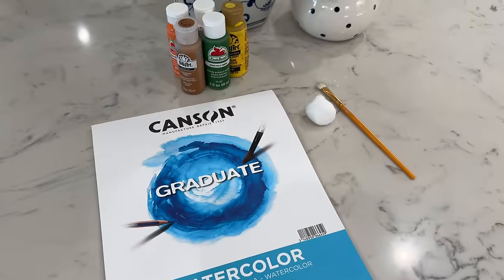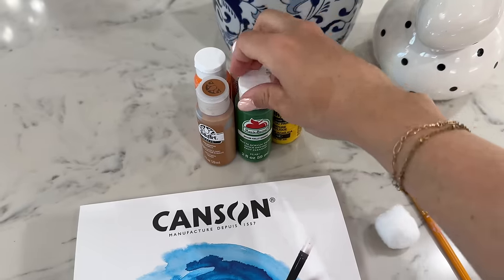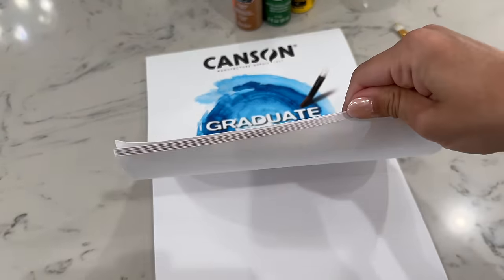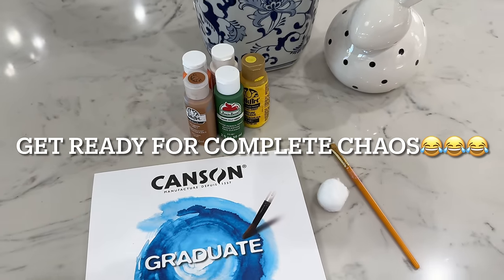Okay, we're about to do a little craft with Kaysen. And I have all these little paints, paintbrush, little cotton ball, and then I have some of this paper. It's watercolor paper, but I like how thick it is and how it has a little bit of texture to it. I'm hoping this turns out cute. Either way, it'll be fun.